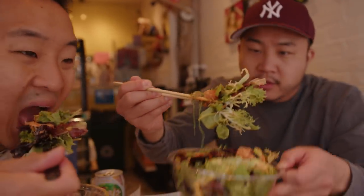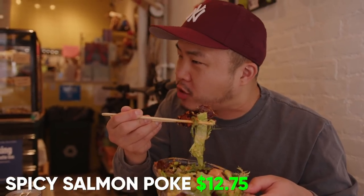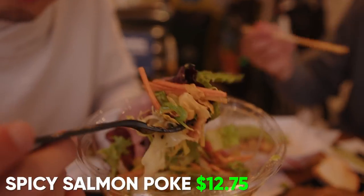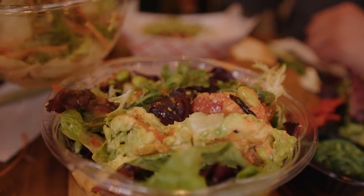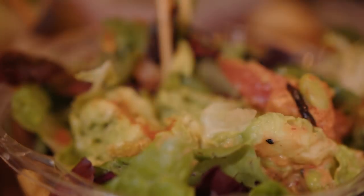Spicy salmon poke. I can see why they survived the poke wars. What I love is how it's really cold, really chilled. It's got a lot of flavor, guys. This was only $12.75. That is not even very expensive at all for poke. I don't eat poke all the time, but if I do, I'm gonna come to Simple.